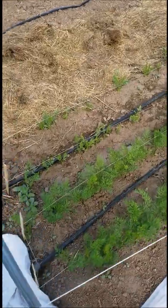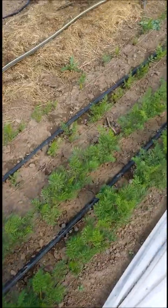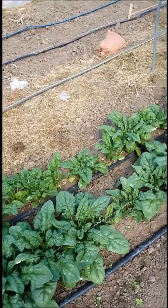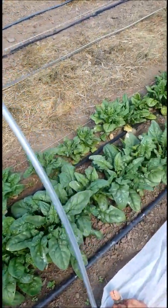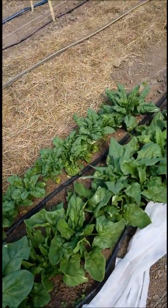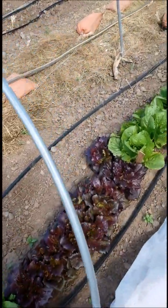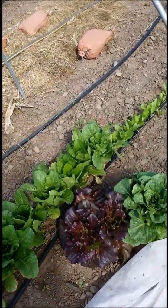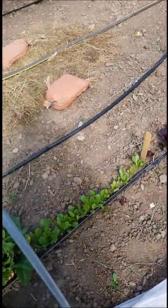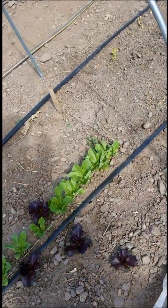Next row, we have the carrots, which you can see are absolutely flourishing, doing very well. And then here we get into spinach and lettuce. We've been eating spinach and lettuce for weeks now because it has been so blasted warm that everything's been growing like crazy. And you can also see the drip irrigation, which works beautifully here. And you can see we've got the next rows for as we go into the future. And this will be more for later.